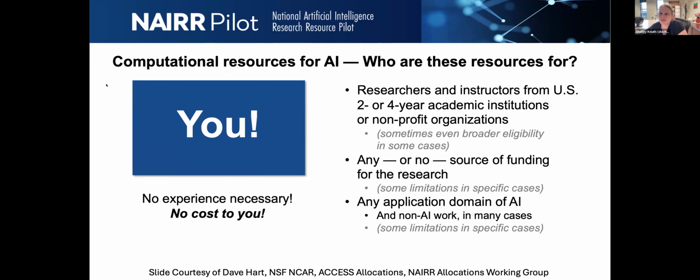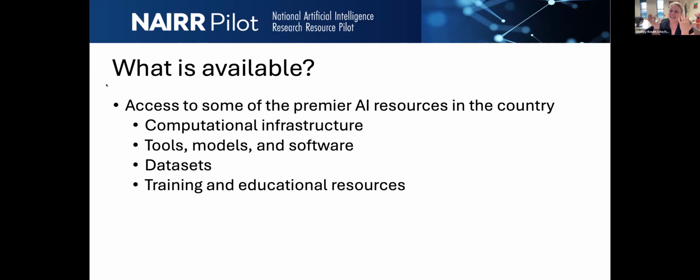And I realized, so I stole a bunch of slides from Dave, who's going to be talking right after me. So I'm going to jump through some of this because Dave is going to speak way better to this. I stole some of these slides from a talk that I had also given a couple of weeks ago. So I'm going to jump through some of this, but just to say that NAIRR is available for everyone.